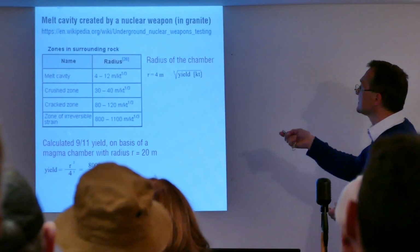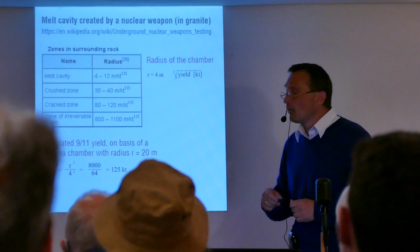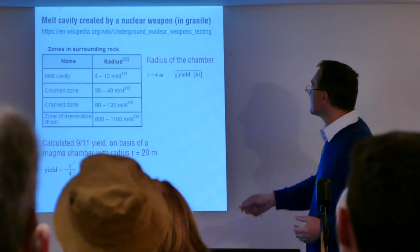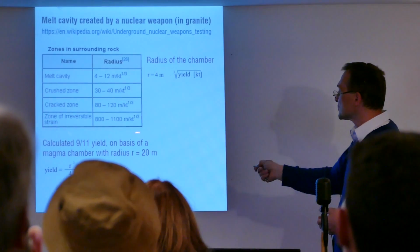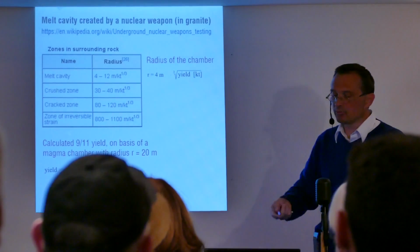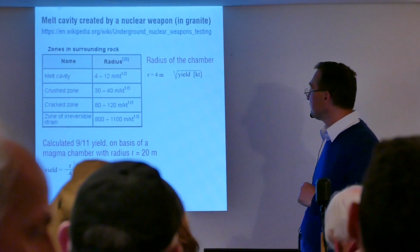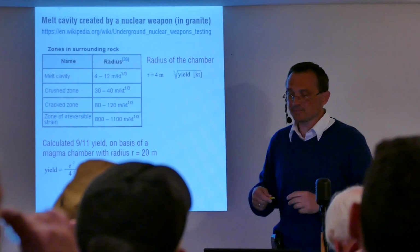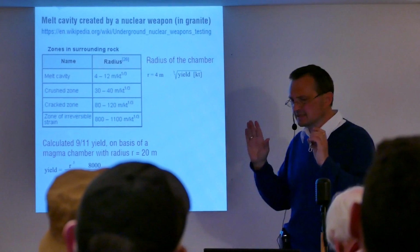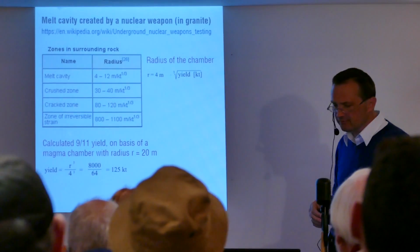Now, in Wikipedia, you just Google underground nuclear weapons testing. You have a formula, a magic calculation trick, which relates the radius of the sphere to a certain yield of a nuclear weapon. You take these 20 meters, which you have got from the acoustic relation, and you come to a detonation power of 125 kiloton. So the professor in France calculated the energy input in the ground at 80 kiloton. The calculation based on the acoustic level is 125 kiloton. During my first presentation, I said the maximum limit would be 10 kilotons, which is a medium-sized nuclear weapon, but 125 is huge.